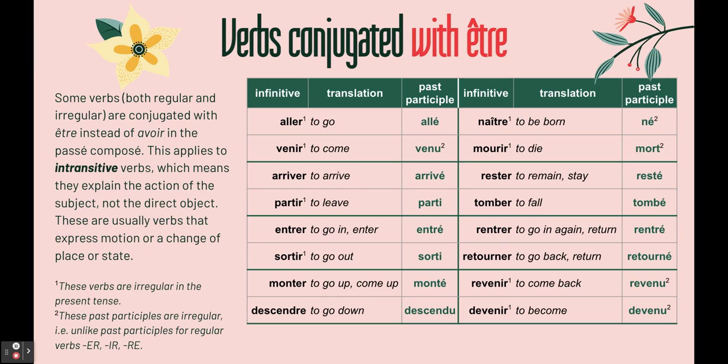So these verbs on the right, the ones with the superscript number 1, just to let you know, those are irregular verbs in the present tense. Aller, venir, partir, sortir, naître, mourir, revenir, devenir. And the past participles, we have some with a little superscript of the number 2. That's just to indicate that these past participles are unique. They are not like what you would expect from regular ER, IR, or RE verbs.